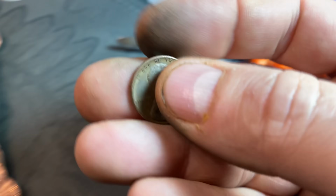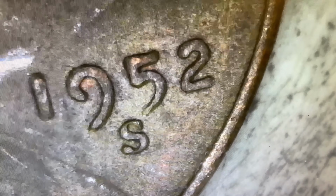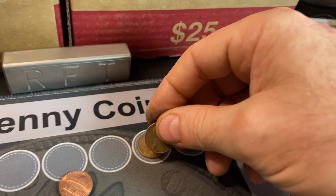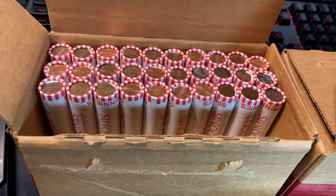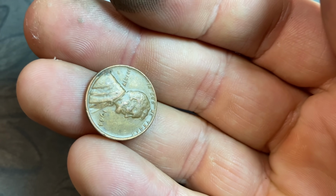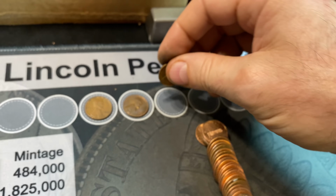Roll number 17, wheat cent number eight. Another 1952, but is that an S? And it is. We don't need it, but good seeing an S-minted wheat cent nonetheless. Second from 1952. Roll number 20, wheat cent number nine. And that's going to be a 1944 Philadelphia.